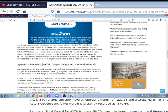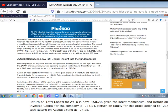Overbought and oversold stocks can easily be traced with their relative strength index, where an RSI result over 70 will be overbought, and any rate below 30 would indicate oversold conditions. An RSI rate at 50 would represent a neutral market momentum. The current RSI for Aytu for the last 2-week period is set at 62.10, which means it is approaching the overbought mark, which is 70. With the RSI for the last single trading day at 63.70, and the last 3 weeks RSI set at 61.05 for Aytu Bio Inc.